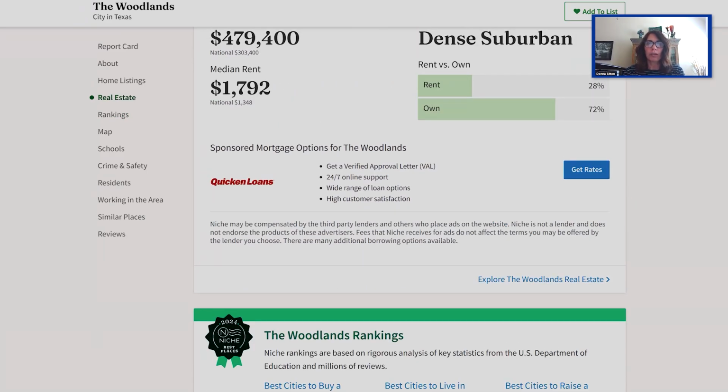So you get a lot of pride of ownership. You have less transient people living there. They're more permanent. They're more committed to the area. They're not going to be coming and going. It's pretty much the renters are there until they can buy, or they're there maybe for long extended work periods.